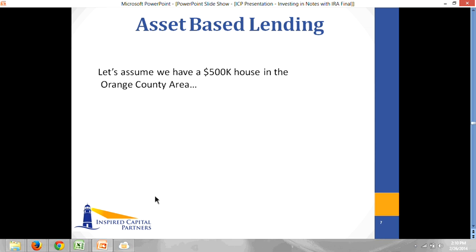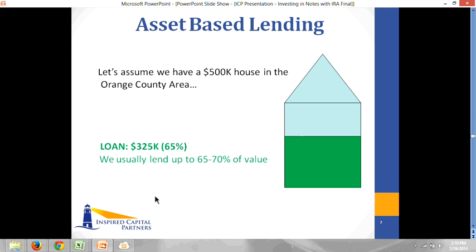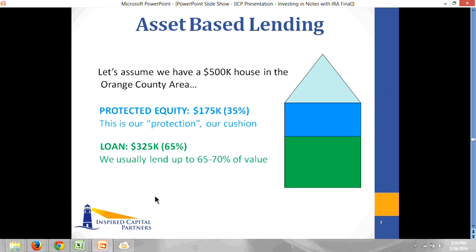So let's talk a little bit about asset-based lending and describe in a little more detail what that means. Let's assume that we have a house that's worth $500,000 in the Orange County area. And we would take a look at that, and let's say our criteria is we'll lend up to 65% on that particular deal. The loan amount is only $325,000, which means you have a protective equity or a cushion of $175,000 that could vanish or go away before you ever risk losing any money on that deal, on that loan.